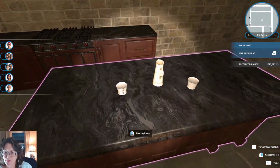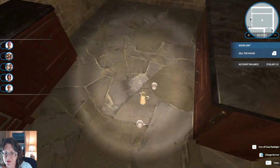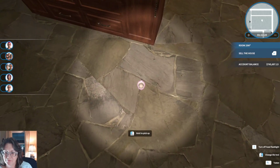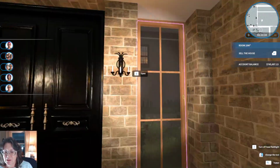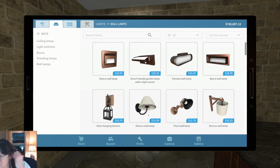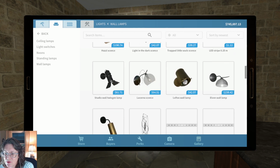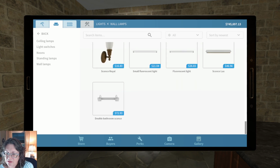Okay, so we need a better island over here. Let's put this stuff. Okay, so let's put some better, let's see, lights. Wall lamps. Now this is cool, but it's too modern looking if you look at it long enough, I guess. So we have those. Didn't we have torches? I'm thinking of something, another game, aren't I? I am. Okay.